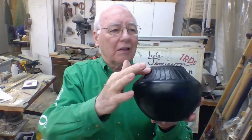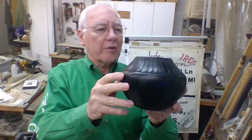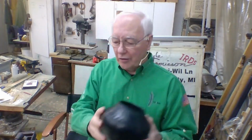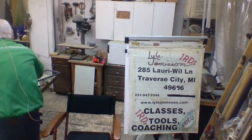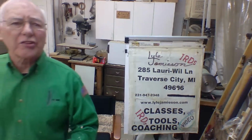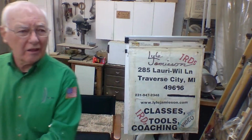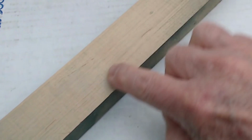And we can add any pattern that we want in here. This happens to be one of Maria's famous feather patterns that she used, but we're going to do something different for the one for the auction. All right, I'm going to take just a plain little piece of wood here. It's just a piece of maple. Just a plain little piece of maple here, just a board.